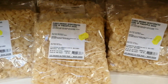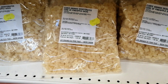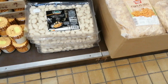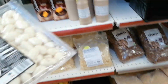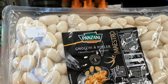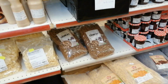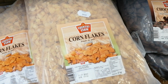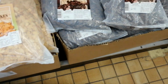What's this? That is dried pineapple, €1.50 for a kilo. Gnocchi, wow. Actually, I'm going to get some. €2 for all that gnocchi. I can make some herb pesto to go with that. Cornflakes, €2. Kilo. And they do chocolate ones as well.